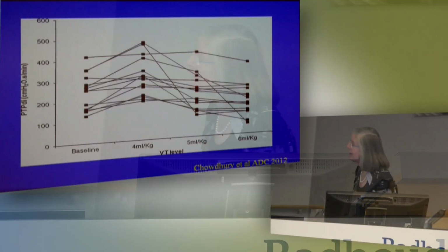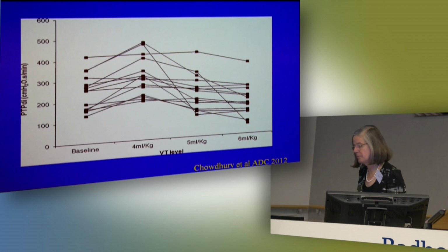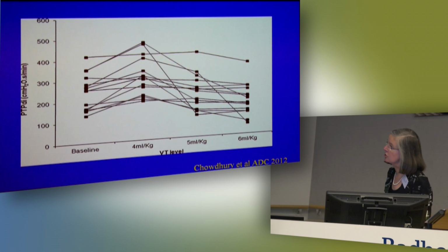We've also looked in a term-born population, and this is a group of infants that are almost like the lost tribe. If you look at the number of studies on term-born infants optimizing their ventilation, there are very, very few. I commend people to go off and start doing some. But again, when we're looking at these babies, and they're a mixed group of infants who had medical or surgical problems, and that's the benefit that I work on a tertiary unit, which combines those conditions. You can see even in these term-born infants, their work of breathing is significantly lower on 6 mils per kilo.